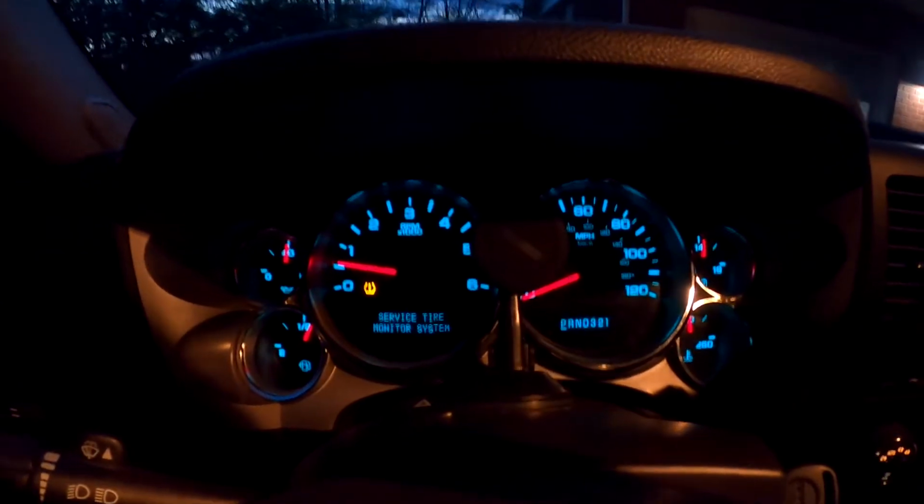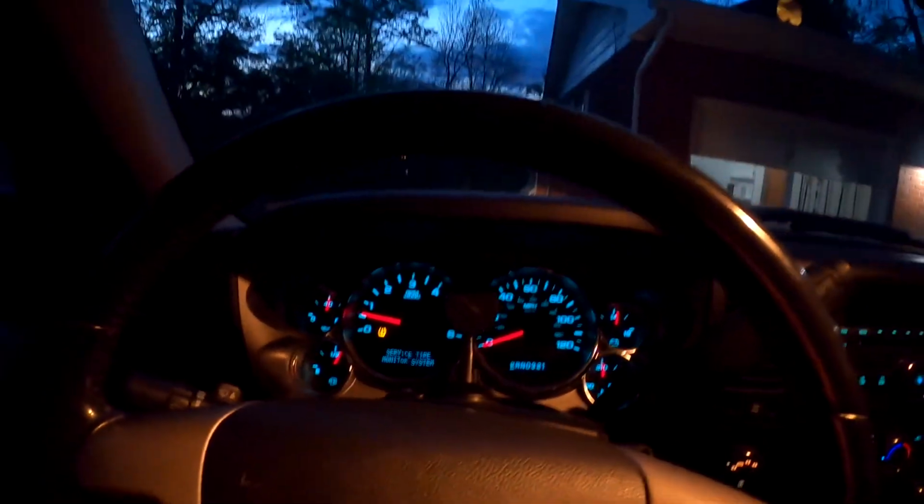Should be good now. Check engine light's off for the time being. No codes, no stored codes, no pending codes. So that should do it for this.